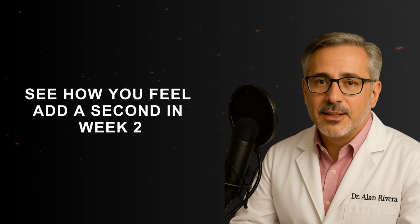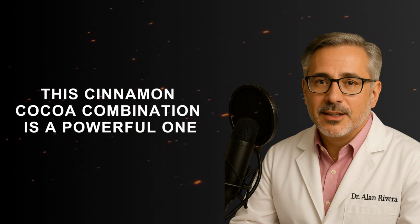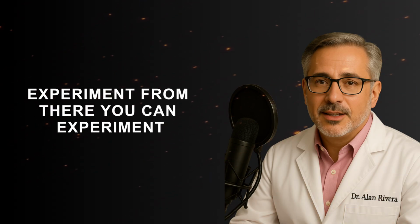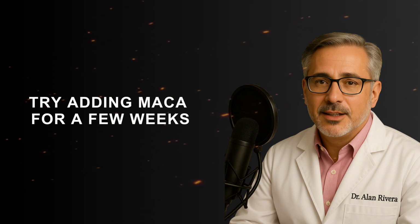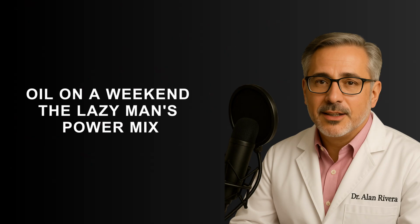See how you feel. Add a second. In week 2, if you're feeling good, add the cocoa powder. This cinnamon-cocoa combination is a powerful 1-2 punch for blood sugar and nitric oxide. From there, you can experiment. Try adding maca for a few weeks, or see how you feel with the blended coconut oil on a weekend. The lazy man's power mix.